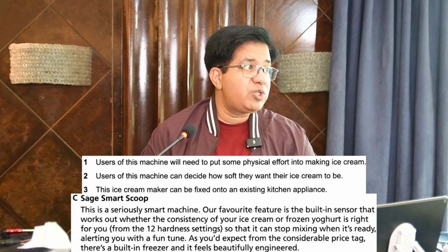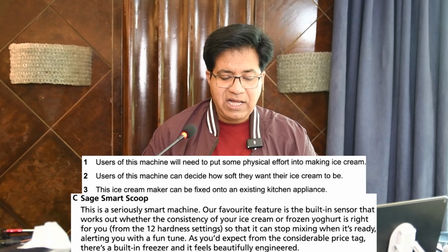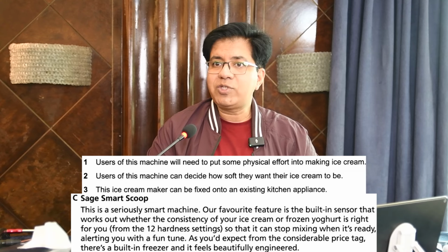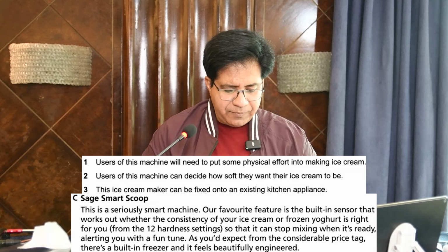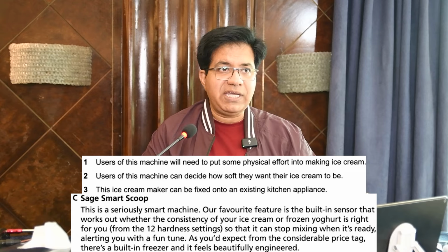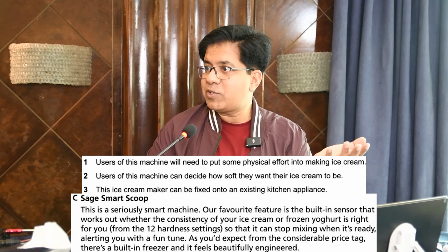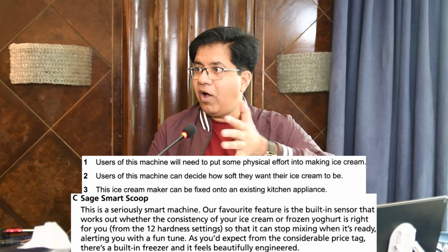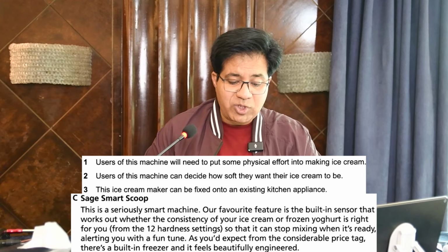It is question number 2. Users of this machine can decide how soft they want their ice cream to be. And for that, they use the word 12 hardness settings. 12 hardness settings means ice cream is going to be hard. It's not like milk. So little hard, more hard, harder, hardest, and all that stuff. So when they use the word hard, it is related to softness here.